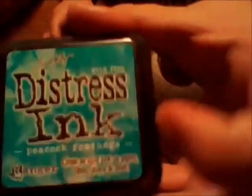I've been dying for that peacock feathers distress pad. So I'm thinking about maybe doing an art journal. I got the shaded lilac, peacock feathers and squeezed lemonade Tim Holtz distress inks. This really was a Tim Holtz birthday because I got so much Tim Holtz stuff this birthday.